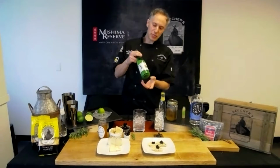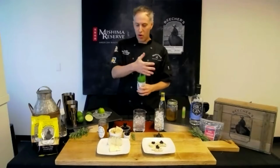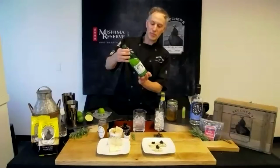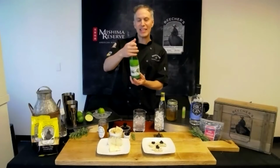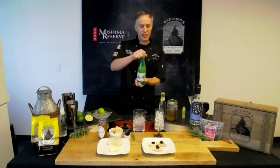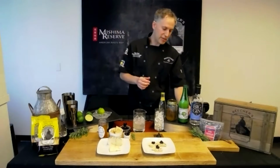My first inclination was to use Rose's Lime, but Rose's Lime has some ingredients that aren't quite as pure as we'd like to be, representing all the things we do in pure food here. So I just found some 100% organic lime juice from my grocery store here at PCC. It tastes a little bit different than the fresh squeezed lime that we're going to do. So just give it a good shake, and I'm going to drop in my lime juice, about 3/4 ounce there.